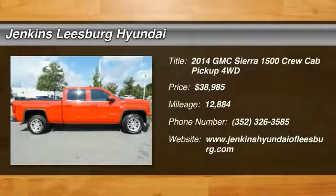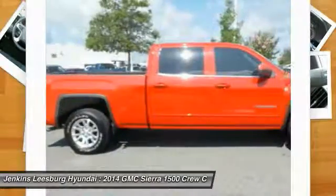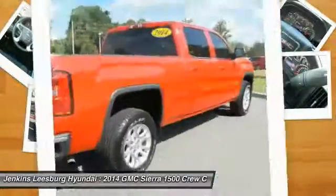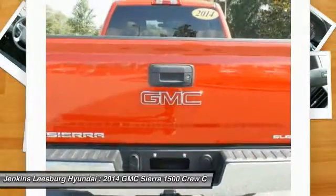2014 Sierra 1500. The Sierra 1500 offers a 5-star frontal and side crash test rating and a combination of mechanics and aerodynamics that give it better conventional V8 fuel economy than any competitor.